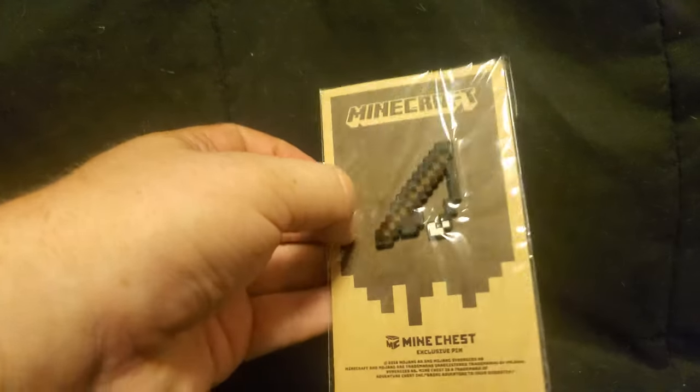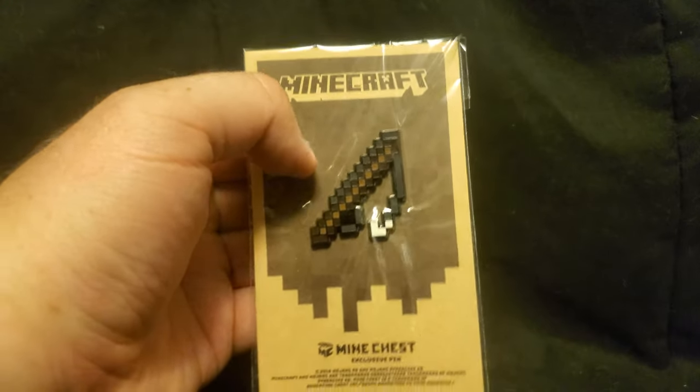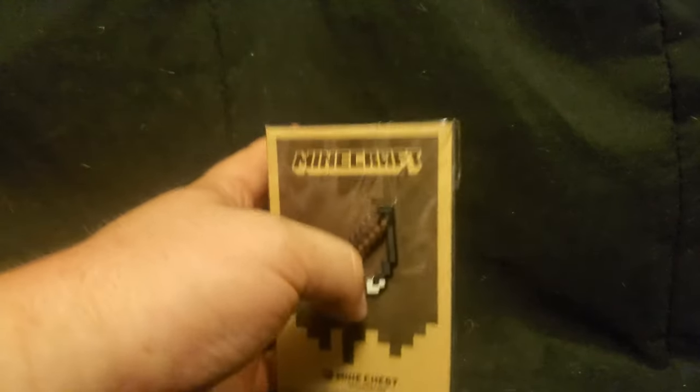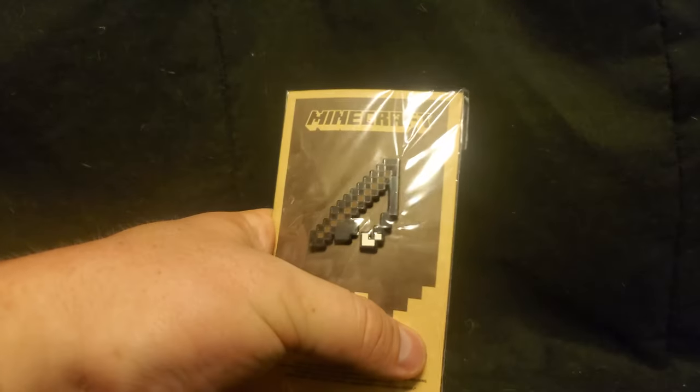Ooh, a Minecraft... what is this? Fishing pole. Fishing rod. A pin. Okay. Once again, really good. I stopped playing Minecraft quite a while ago. I used to be really big on Minecraft. I used to really enjoy that game.